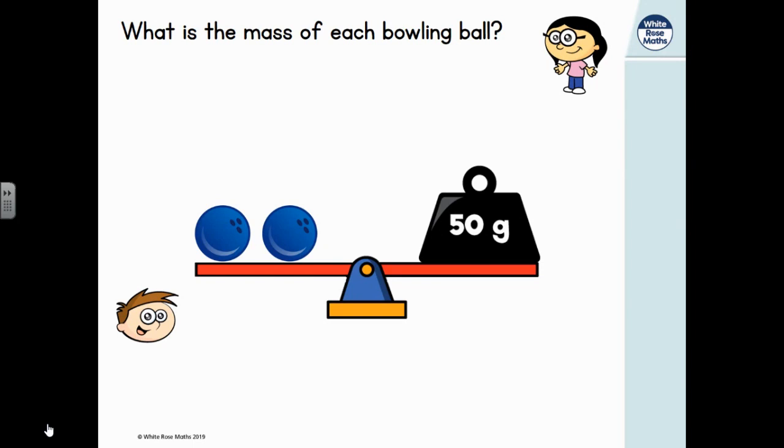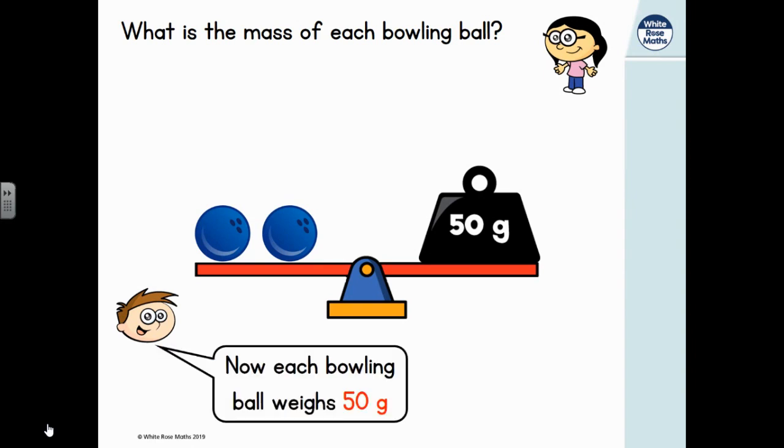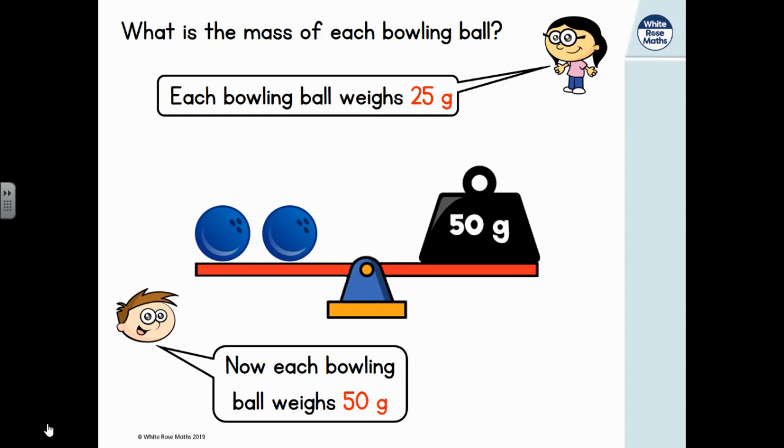Slightly different here. Two bowling balls, but one weight of 50 grams. Teddy says, now each bowling ball weighs 50 grams. And Annie says, no, each bowling ball weighs 25 grams. Pause the video here and have a think. We know that Teddy has made a mistake, but what is the mistake that he has made?